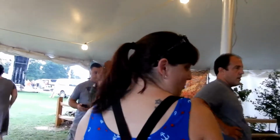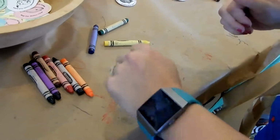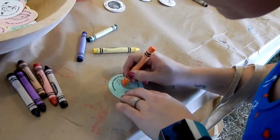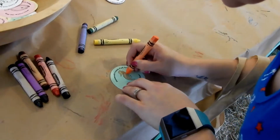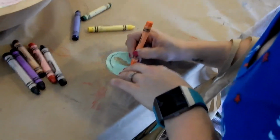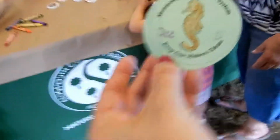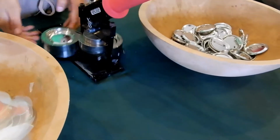Guess it's going to make a pin. The seahorse. You're going to color it in now? Yes. What color is your seahorse going to be? Orange. I'm making a button. That's a mighty fun coloring. You want to make a button? Very nice. So let's go turn it into a pin now. Alright. That's a fancy one. Better than mine. There you go. Perfect. Thank you so much.